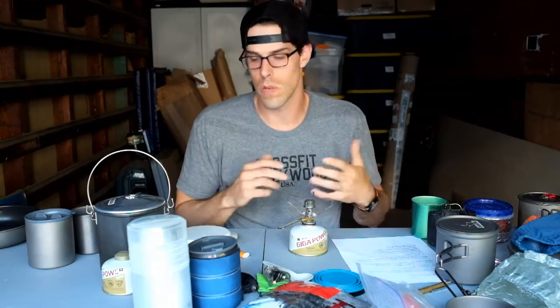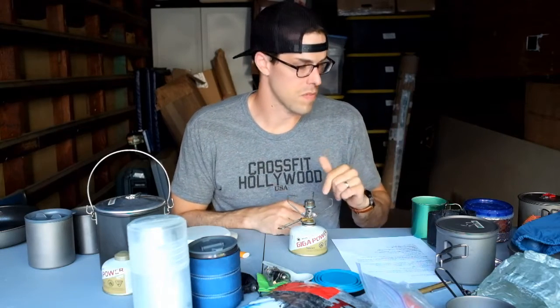The metal also basically doesn't leach any chemicals. You know it's not going to leach any chemicals, and it's very stable. So titanium is great, and that's what I'd recommend for a pot.